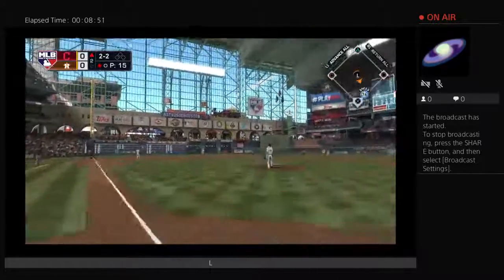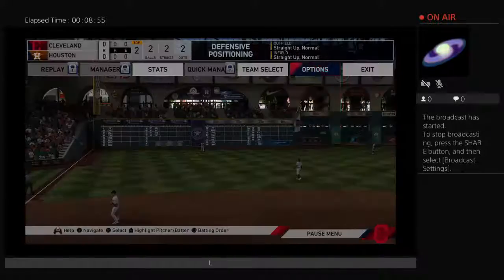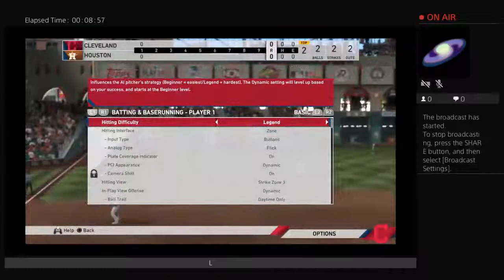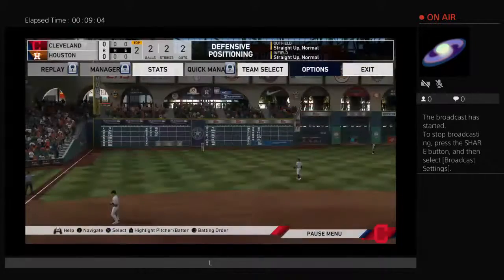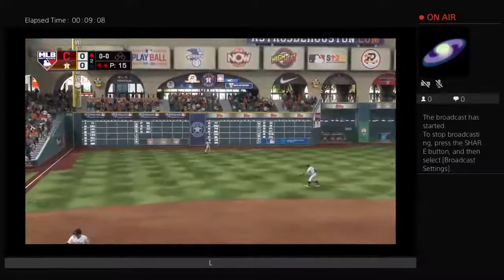This is line to left. Brantley is going to get there as he backs up to put it away, and there are 2 gone now.